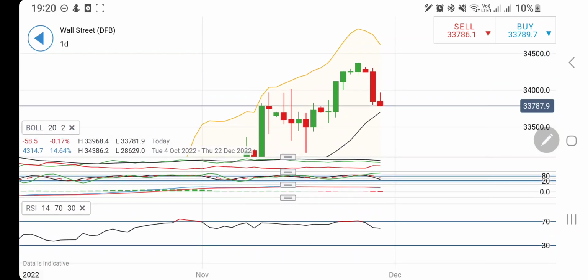RSI is looking downwards. Considering this, I'll recommend you to sell at 33,750 and buy at 33,900. In between these 150 points, do not trade. Below 750, you can expect 700, 600, 500 levels can be seen today itself. Take your trades accordingly. Trade with a stop loss, trade with a trailing stop loss.